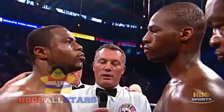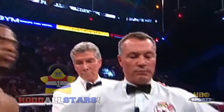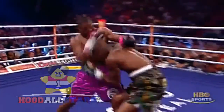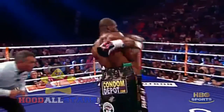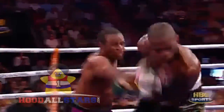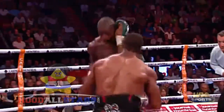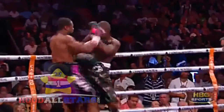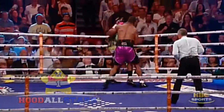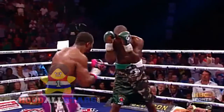Now you see right here, we got Chad Dawson squaring off with Jean Pascal in his only professional loss. Now we know Pascal goes in there, he likes to bum rush fighters, kills them with speed and power. And that did kind of trouble Dawson in the earlier rounds. Although these punches aren't all that accurate, a few land, but his aggression is carrying the fight.